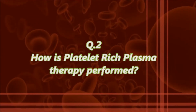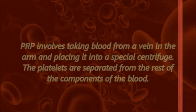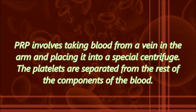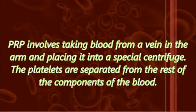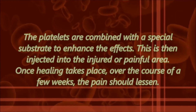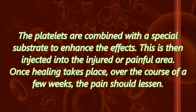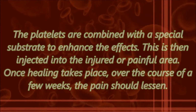Question number 2. How is platelet rich plasma therapy performed? Answer. PRP involves taking blood from a vein in the arm and placing it into a special centrifuge. The platelets are separated from the rest of the components of the blood. The platelets are combined with a special substrate to enhance the effects. This is then injected into the injured or painful area. Once healing takes place, over the course of a few weeks, the pain should lessen.